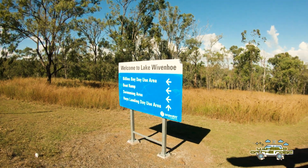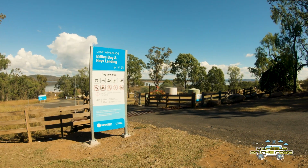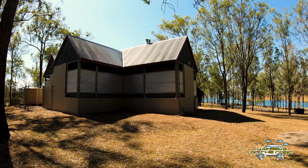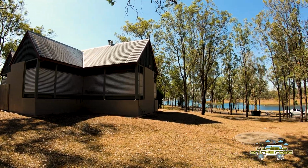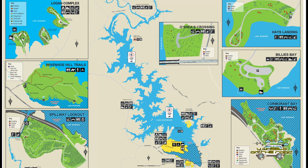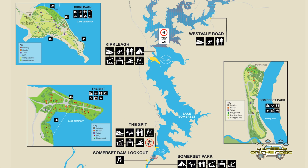If you're looking for other day use areas to check out in the area, you've also got the Logan Inlet boat ramp. And if you're looking for camping available in the area, you've also got Lumley Hill and Captain Logan campgrounds down here at Wivenhoe. There's also a ton of other campsites available further up on Wivenhoe and also into Lake Somerset.